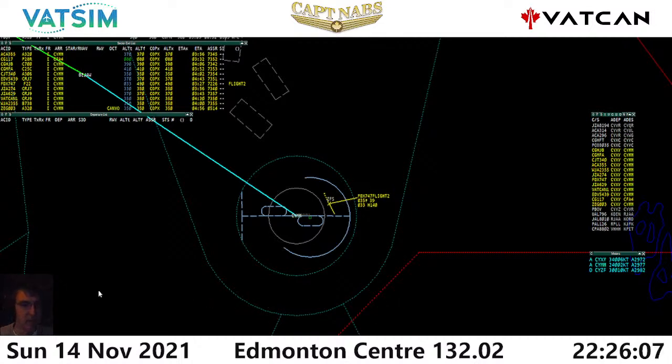FedEx 747, turn right heading 230 to intercept, cleared the ILS, runway 26. 230, clear the ILS, FedEx 747.